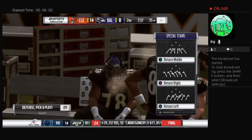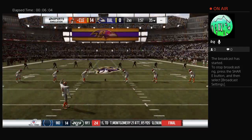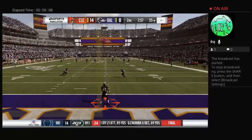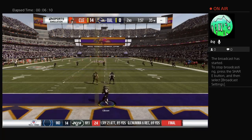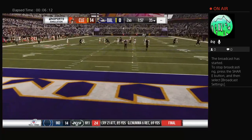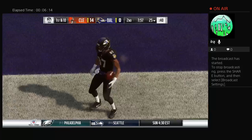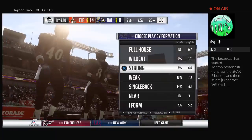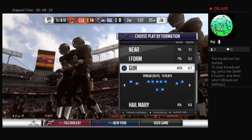So this drive spans 7 plays, and it's capped off by the Browns touchdown. Crosby on now to kick it away. This is fielded a couple yards deep. And here now the offense heading back out there.